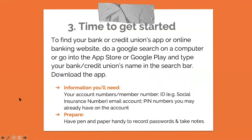So to find your bank or credit union apps or online banking website, you should do a Google search on a computer, or go into the App Store or Google Play, depending on what type of mobile device you use, and type in your bank or credit union's name in the search bar. And then after that, you should be able to download the app. After you download the app, the information you'll need includes your account number or member number, your ID, such as social insurance number, your email account, and PIN numbers you may already have on the account. You should also be prepared with a pen and paper handy to record passwords and take notes.